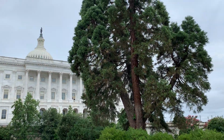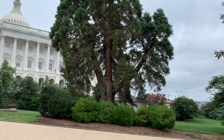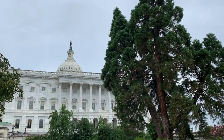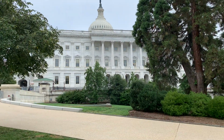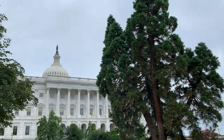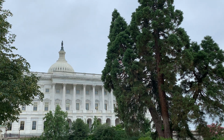You know, giving a little California flair to the U.S. Capitol building, and pretty symbolic. California has a very important role in the U.S. just generally, and in U.S. history also, with U.S. expansion westward. So, a very striking tree and very important, very symbolic. So, just want to share that with you guys.